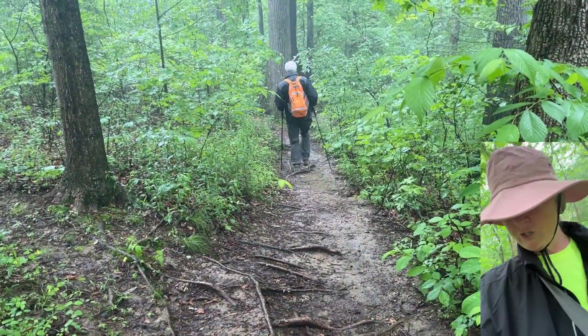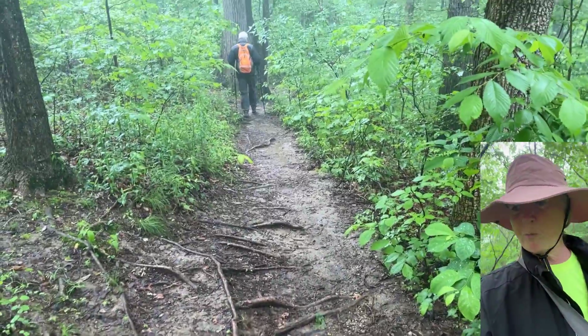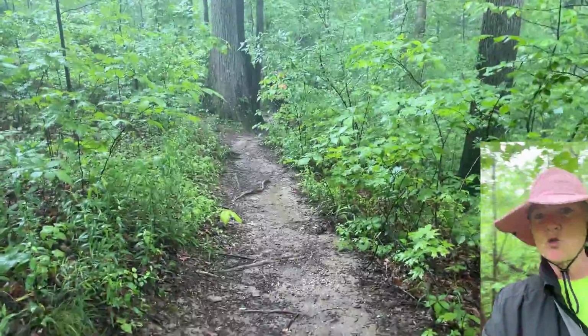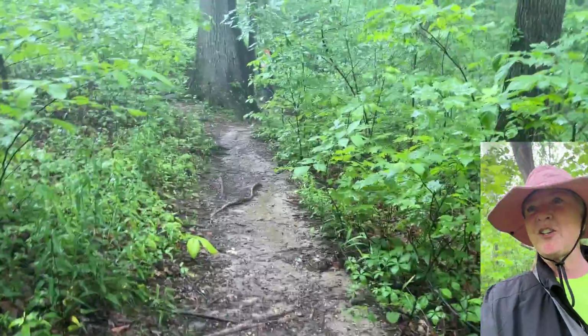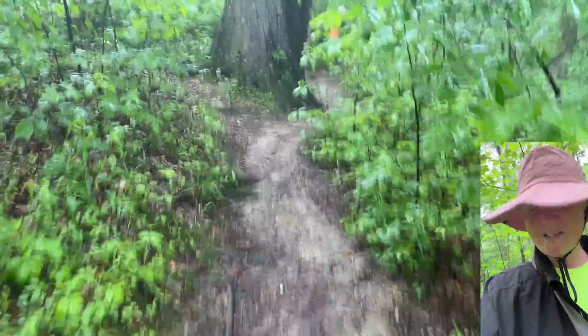So from the nature center, we are taking trail number 6. That's the first part of our journey here, and we are going down to Lake Strahl. So taking that from the nature center down trail number 6, and we'll see what the lake looks like.